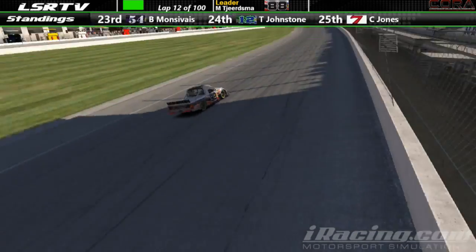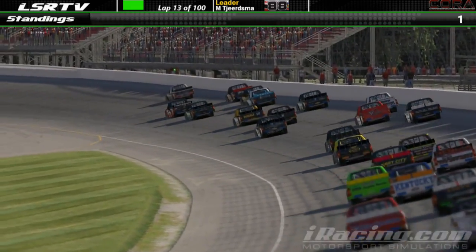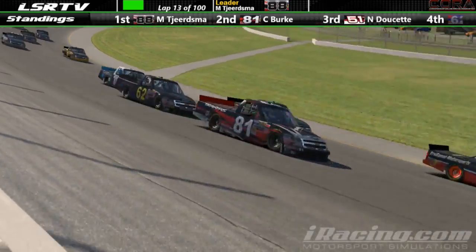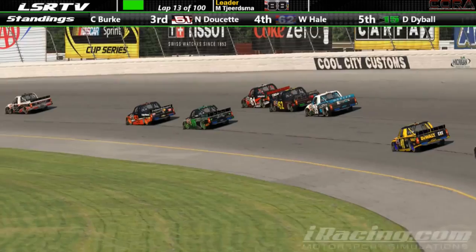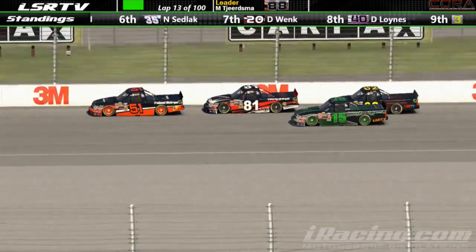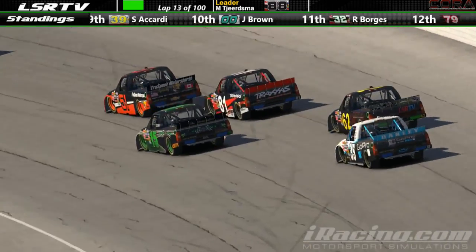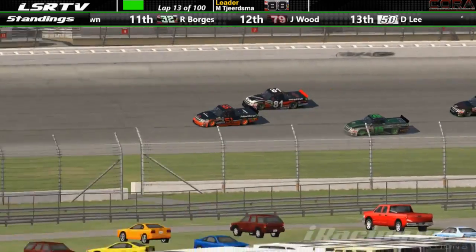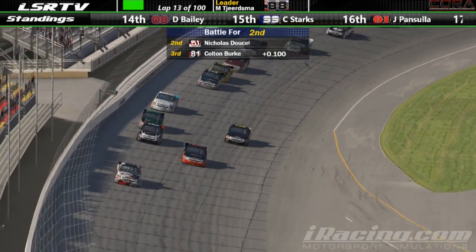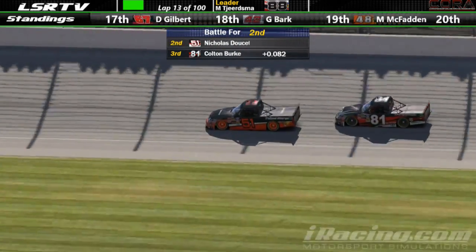Great restart for him. Even better restart for Nicholas Doucette in the 51. He gets underneath Colton Berkey in the 81. The inside line is key through turns 1 and 2 here. Side-by-side action for second, Doucette versus Berkey. And it appears as though Doucette's going to win that battle. Give the second position to Nicholas Doucette, Carl. Looks like Nicholas has really got this figured out on how to keep this thing from pushing up, because he was able to get it right down there on the white line to make that turn, which got him out in front of Colton Berkey. So, yeah, Nicholas Doucette is doing really well, except right now he looked like he kind of pushed up going into this turn and buckled everybody up behind him, but it looks like everybody was able to straighten it up. But, yeah, Nicholas Doucette is doing a great job.